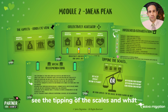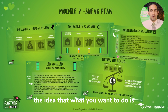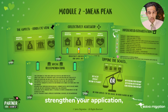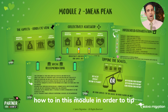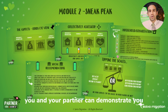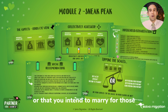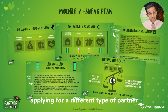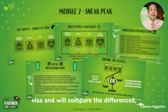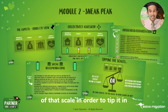And in the other slide there, you'll see the tipping of the scales, and what that's meant to visually represent is the idea that what you want to do is strengthen your application, strengthen those aspects, which we'll explain how to in this module, in order to tip the scales in your favor. So that when your application is submitted, you and your partner can demonstrate you are in a de facto or married relationship for those applying for certain partner visas, or that you intend to marry for those applying for a different type of partner visa. And we'll compare the differences. What does it mean to tip the scales? What do you need to have on your side of that scale in order to tip it in your favor?